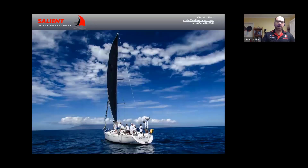Now, we ended up sailing on this boat to Maui a few years ago. This is a Beneteau First 40.7. It's perhaps not showing up on your list of top offshore cruising boats, but for us it was a very versatile and well-prepared boat that allowed us to cross the Pacific a couple of times safely.